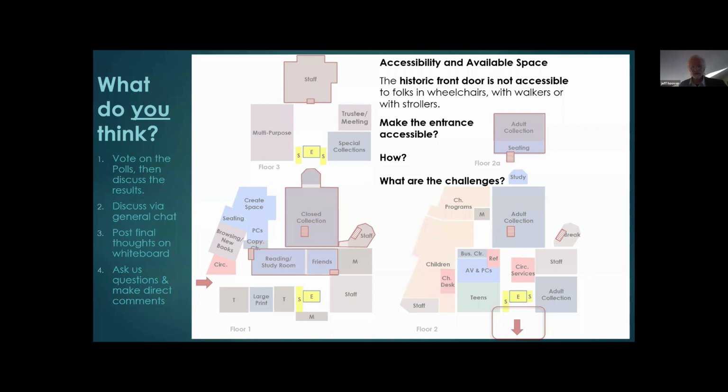Should we make that entrance accessible as well as having the other one? Of course, the Americans with Disabilities Act plainly states that all entrances to the building will need to be accessible. So right now, the building is not complying with that federal law.